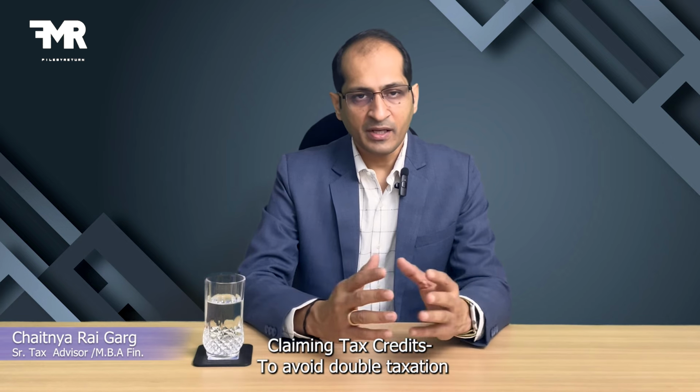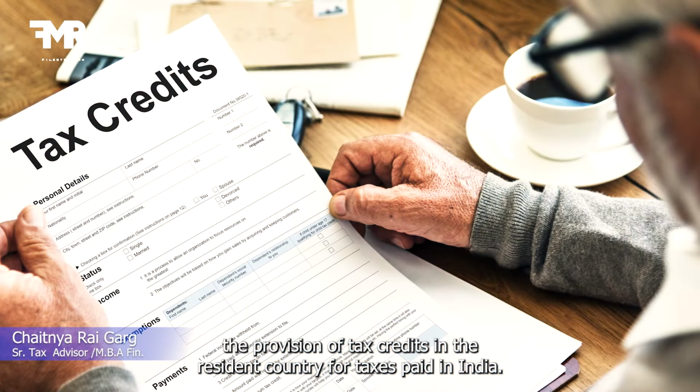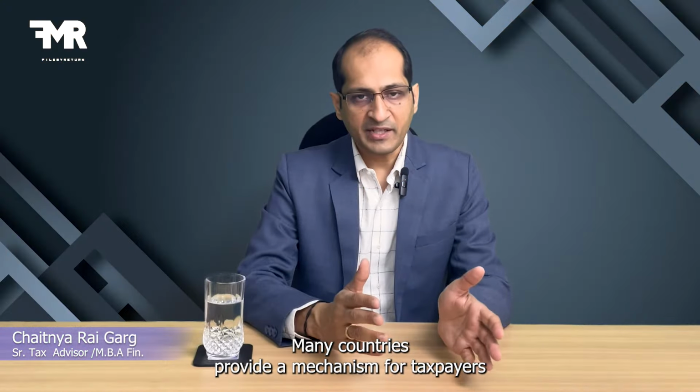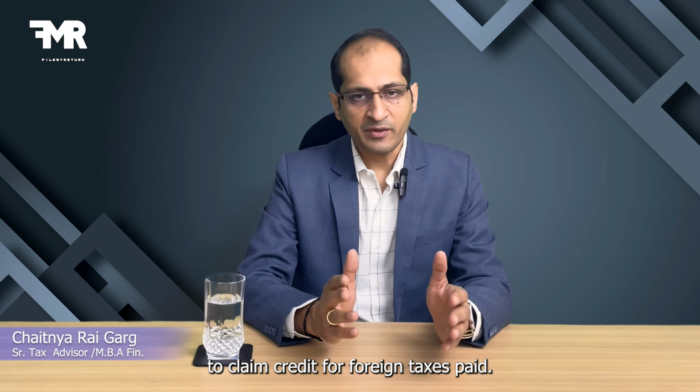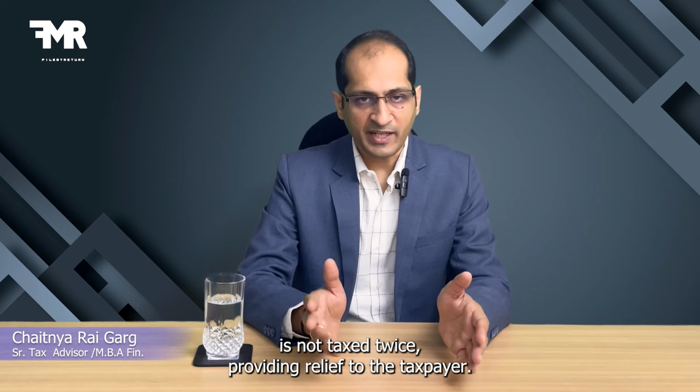Claiming tax credits. To avoid double taxation, NRIs can explore the provision of tax credits in the resident country for taxes paid in India. Many countries provide a mechanism for taxpayers to claim a credit for foreign taxes paid. This ensures that the same income is not taxed twice, providing relief to the taxpayer.